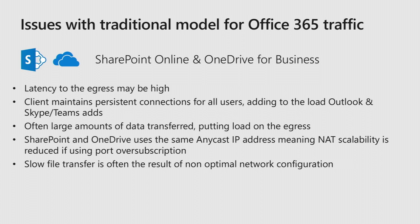The other problem we see with SharePoint is we use an Anycast system to enable you to reach what we call a front door, close to wherever you egress the traffic. But it means we use the same IP address for your tenant, for my tenant, for Microsoft's tenant. It resolves to the same IP address. So that can make NAT scalability even harder, because we can't use NAT overload to deal with this problem. So the result here is slow file transfer and poor performance of SharePoint and OneDrive.